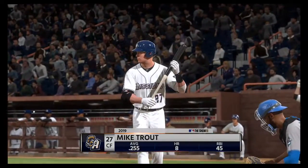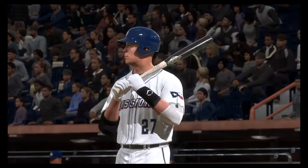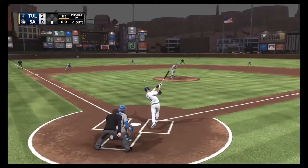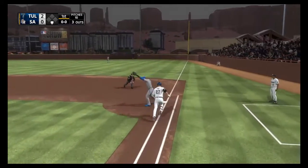Stepping into the box, number 27. First cuts for him here with the bases open and 2 away. Now here's the pitch. Hit hard on the ground to short. To his left, Martin. Throw in time, and the side is retired.